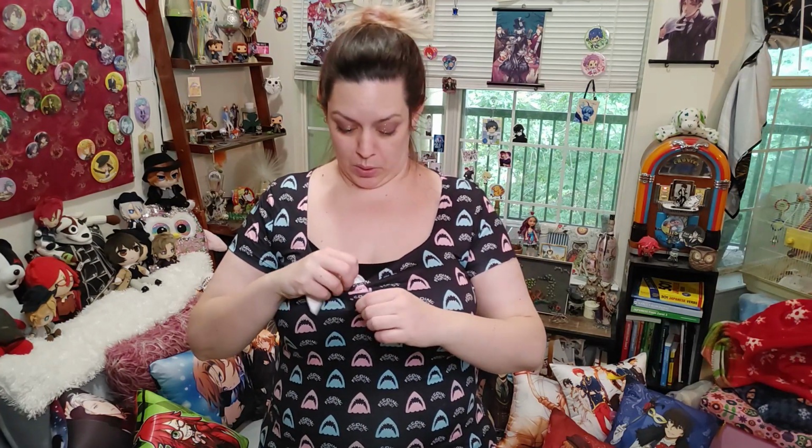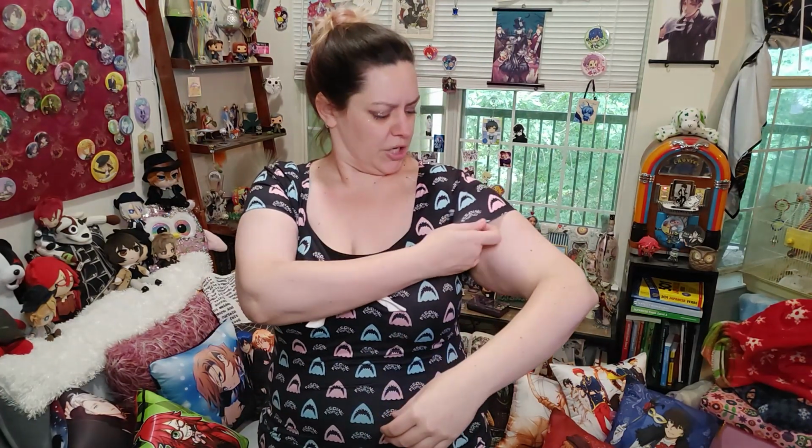Okay, I'm excited. We're not even done putting this on. But this is the Unique Vintage Jaws Feeding Time Rosemary top. This is the same style as the green and black one, so it's got the little hole down here and you pop the tie through and then tie it. I'm wearing a tank top underneath because a lot of the things were sheer. This is also an extra large. I pulled it out and it's nice and stretchy and soft, and it's really nice.